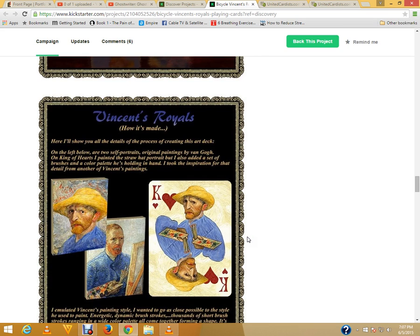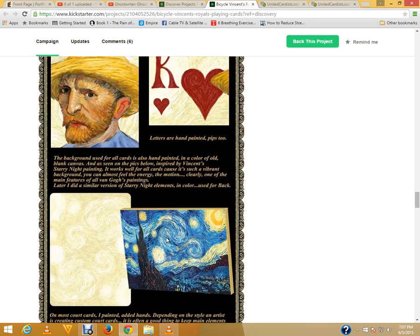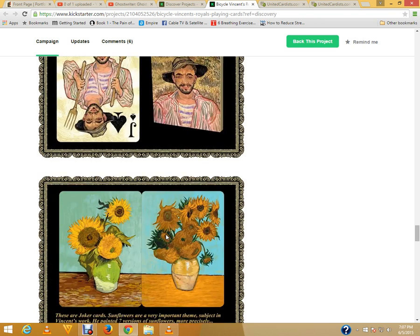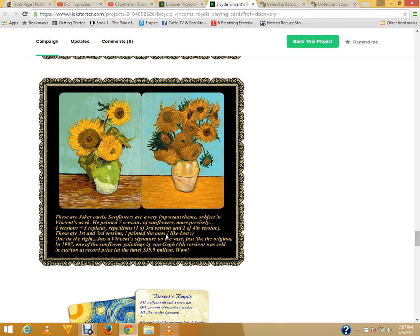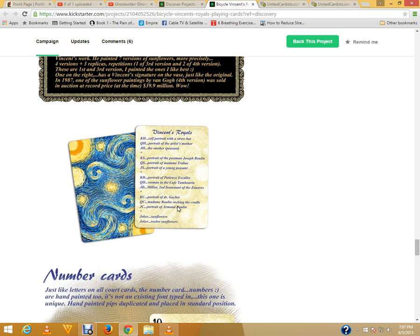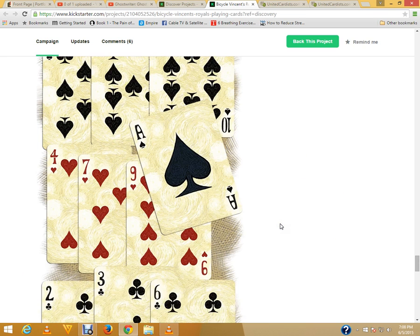And he actually shows you some of the details on how he came up with it, the artwork, that is. And these are the jokers. They're just sunflowers. They're different, they're interesting, nothing wrong with that. And there's also apparently a card that tells you exactly who or what every court card and joker is. And I guess a double backer in that card. Number cards also have some artwork to them, basically the same swirls that you see on the back design.